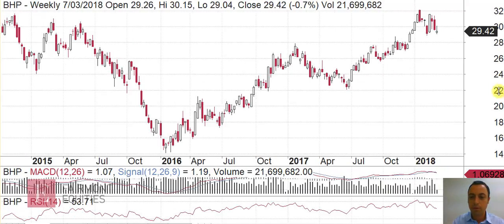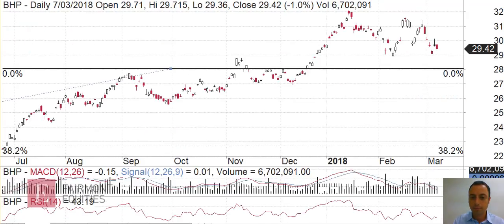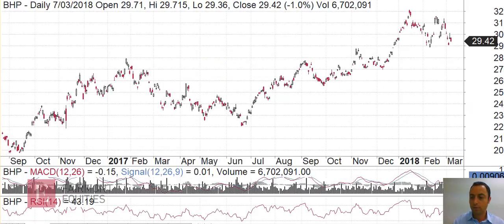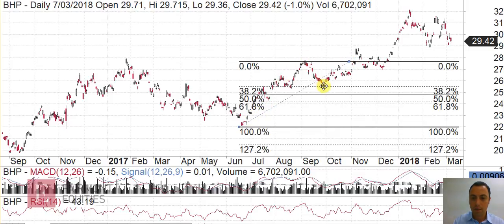So another quick recap, it seems to respect a 38.2% retracement. It's done it a number of times, but if we have a look most recently, a nice run up here, pulled back to 38.2, got going again. Just switch to a daily chart. And again, let's see, this rally here, back to 38.2.